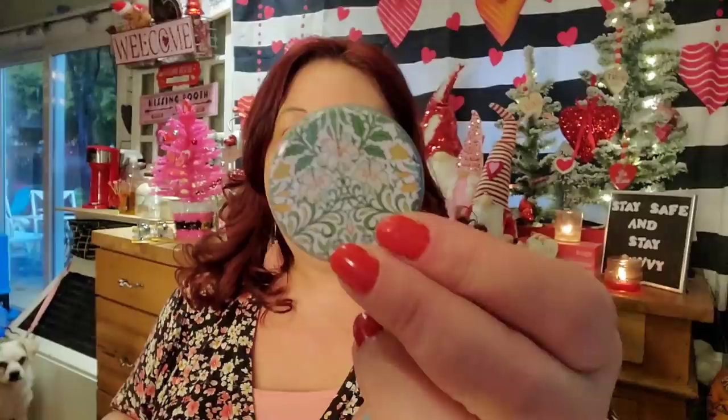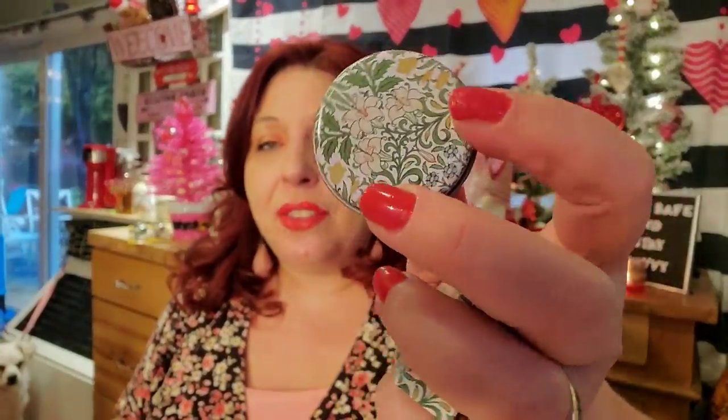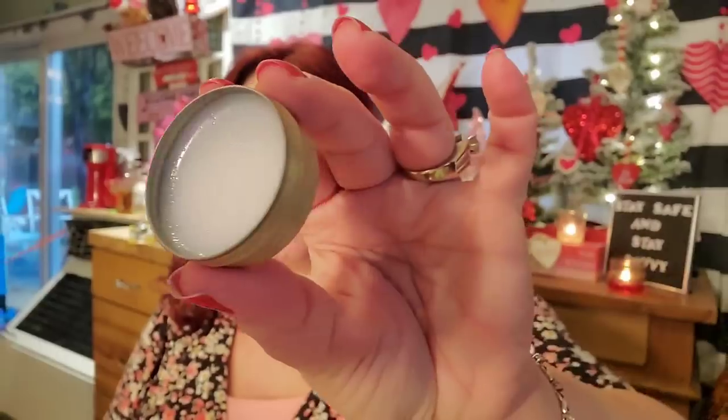So, the Lip Tin pattern is a famous wallpaper textile print from William Morris, who is like a British designer, and they're all really beautiful. Really beautiful. I'm amazed that they're at the Dollar Tree. And this one is sweet honey. That's what it looks like inside. It's just like a little sweaty. You guys know how those things are.